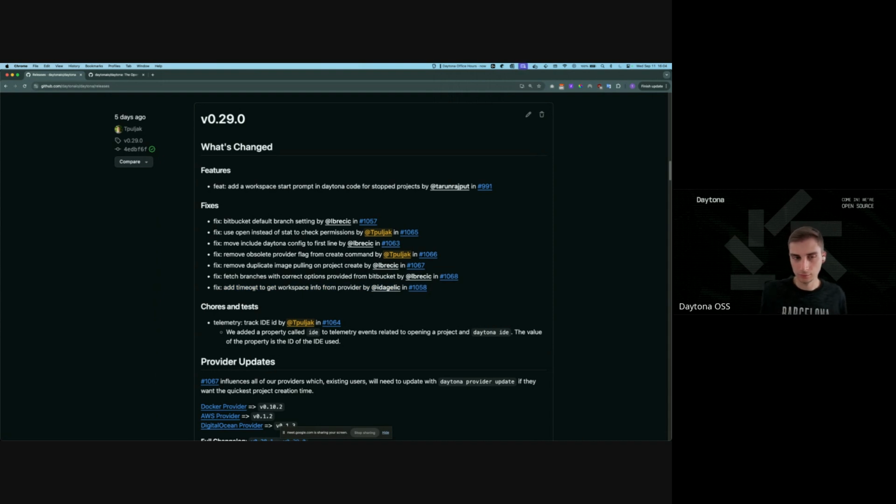So in the event where, for example, a remote workspace is disconnected from your Tailscale, or you stop it manually, not through Daytona, you couldn't actually remove it because we were getting all of the information from the provider, which would then hang forever or actually exit completely. So we just added timeout for this, and this also affects the workspace list as well.